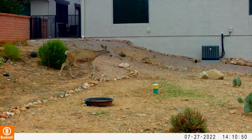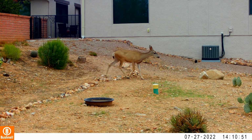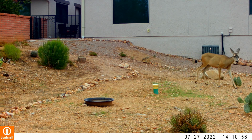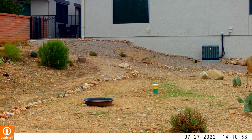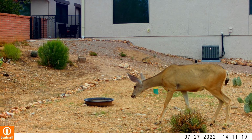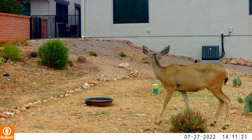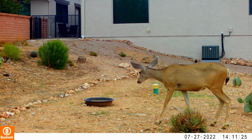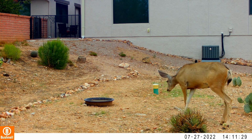Now we have a little deer that's wandering around. I think it wants to get a drink also. But they're very cautious. She makes a circle, comes in. She's looking at the water bowl. And then I think I speed this one up about four times normal speed here in just a second because this goes on for several minutes. There we go. She's sped up now.